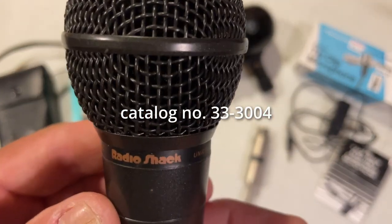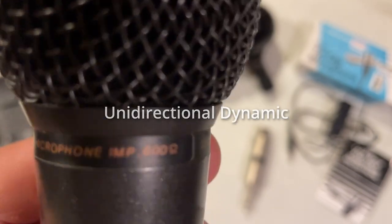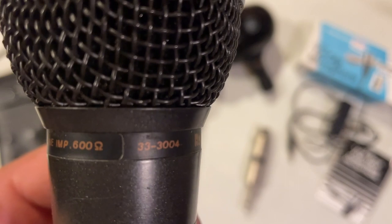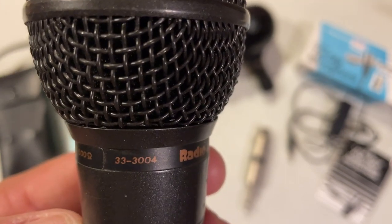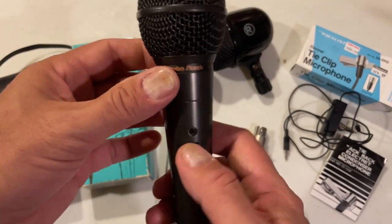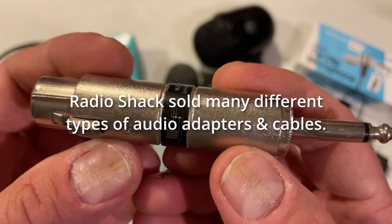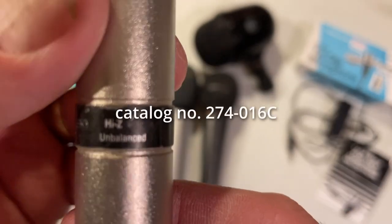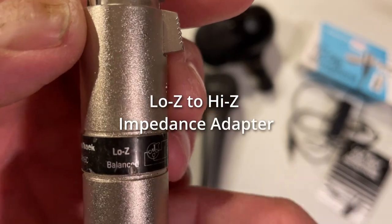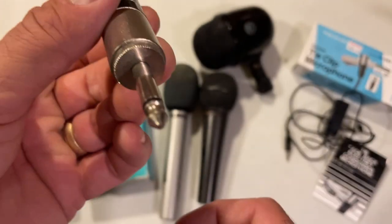And now, catalog number 33-3004, the Radio Shack Unidirectional Dynamic Microphone. Low impedance with an XLR connector and a switch. Here is one of many different impedance adapters Radio Shack sold. This one allows you to plug a low impedance microphone into a high impedance quarter inch connector. Like a guitar amplifier, maybe.